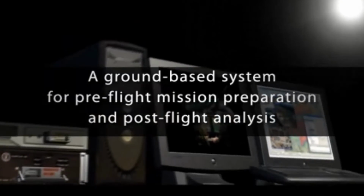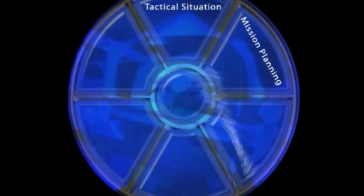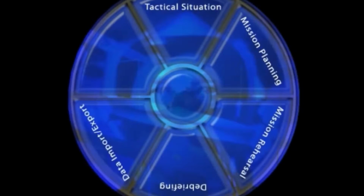The MSS is designed to meet the requirements of both mission planning and mission analysis. The system offers commanders, as well as mission crew, significantly greater situation awareness, combined with much improved possibilities for briefing, planning, debriefing, and tactics development and training. The system is easily adapted to different platforms, such as transport aircraft like the C-130, or helicopters, such as the NH-90 multi-role helicopter, the Tiger, or the Puma.